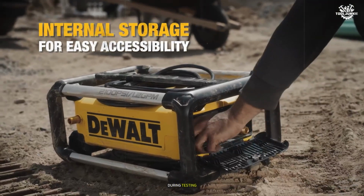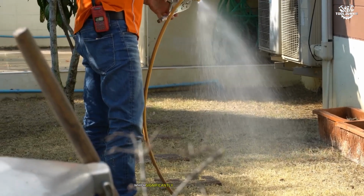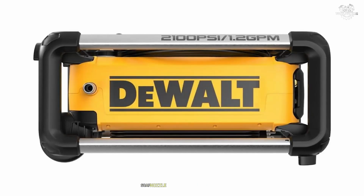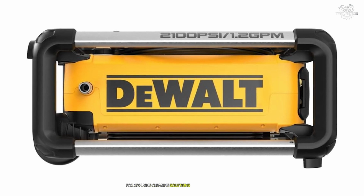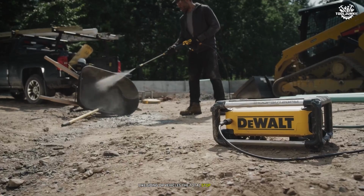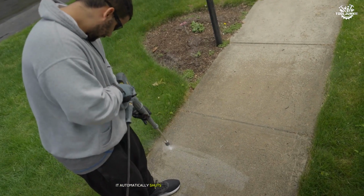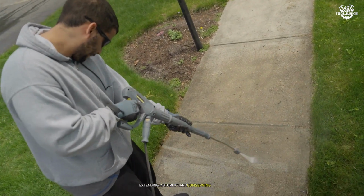During testing, I was impressed by the performance of the included turbo nozzle, which significantly enhances cleaning efficiency on stubborn grime and stains. The soap nozzle and onboard detergent tank also worked well for applying cleaning solutions evenly across surfaces like siding or vehicles. The Total Stop System, TSS, is another great feature. It automatically shuts off the pump when the trigger isn't engaged, extending motor life and conserving energy.